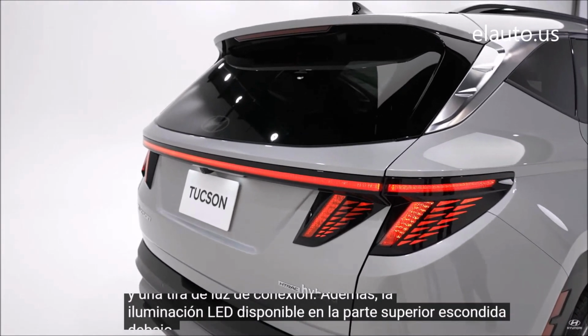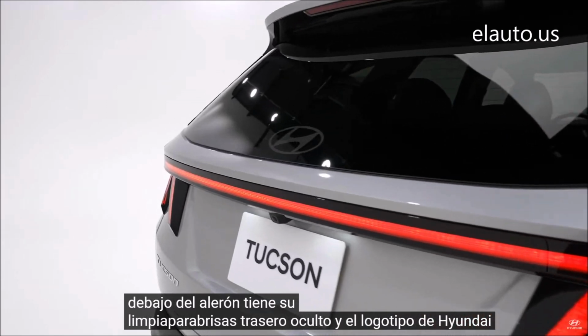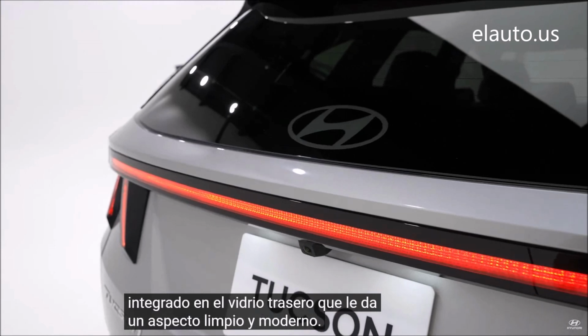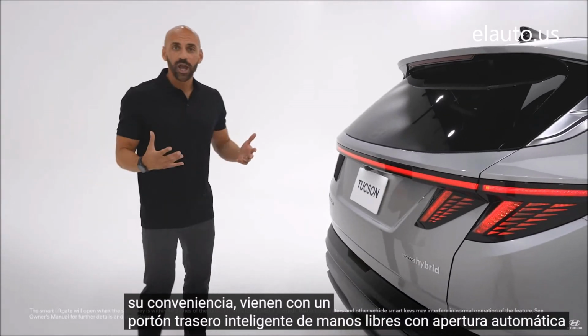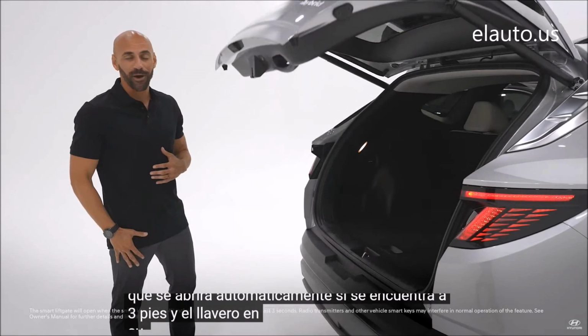Up top, tucked beneath the spoiler, you have your hidden rear wiper and the Hyundai logo integrated in the rear glass that gives a clean, modern look. Now, on both of these vehicles, for your convenience, they come with a hands-free smart liftgate with auto open, which will automatically open when standing within 3 feet with the key fob in your pocket.